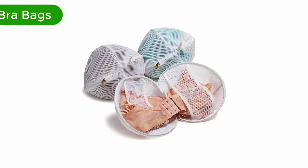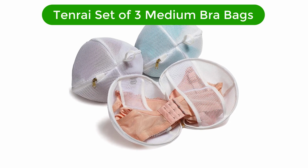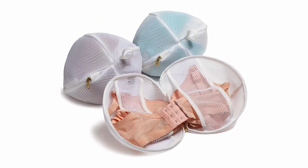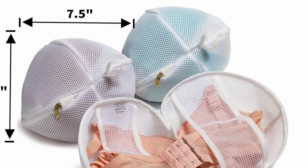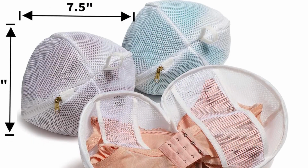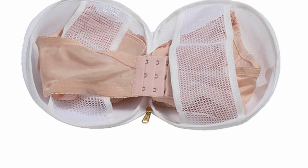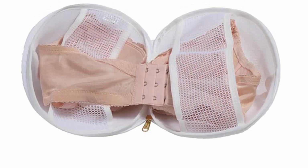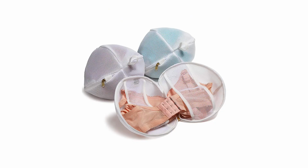Number 4. Our fourth best pick is 10-ry set of 3 medium bra bags. The 10-ry set of 3 bra bags is the perfect way to protect your bras and undergarments from the harshness of the washing machine. These delicate wash bags are constructed from a fine mesh material, providing the best protection for your A to D cup bras and undergarments.